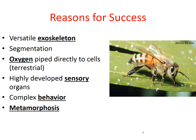They do have complex behaviors. If you take a look at bees or termites, they even have a caste system where there's workers and there's a queen and they all have a job to do. And we'll actually get into that in much more detail when we do animal behavior.